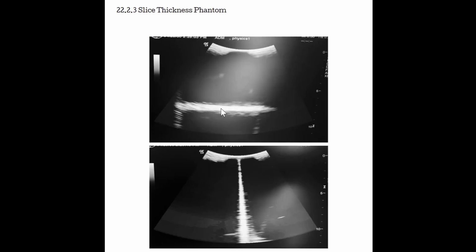This first one is that 45-degree window. So the slice thickness is actually this brighter white band here, and we're still even getting a little bit more artifact beyond it. So that gives you an idea of how thick the beam actually is. This is using the 90-degree scan plane.